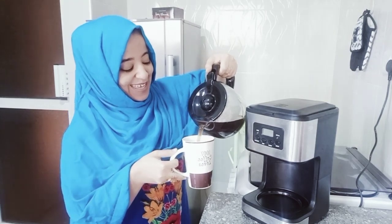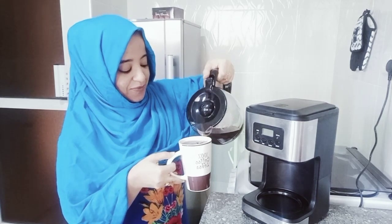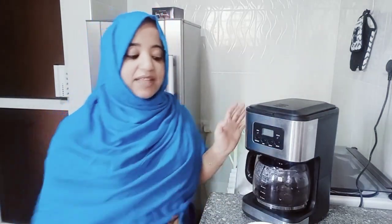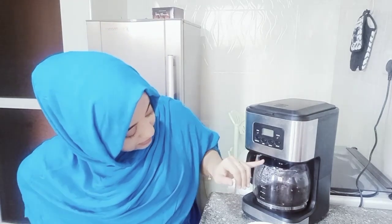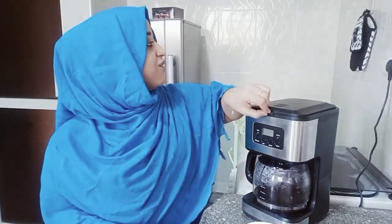Wow. There you go. What I can say is when you're placing your kettle, make sure it's at the right spot because it has a space here where the coffee is supposed to be dripping inside the kettle. If you misplace it, it will spill on the floor. Thank God I did mine the right way. And yeah, I'm so happy I got this. So I've already switched off there.